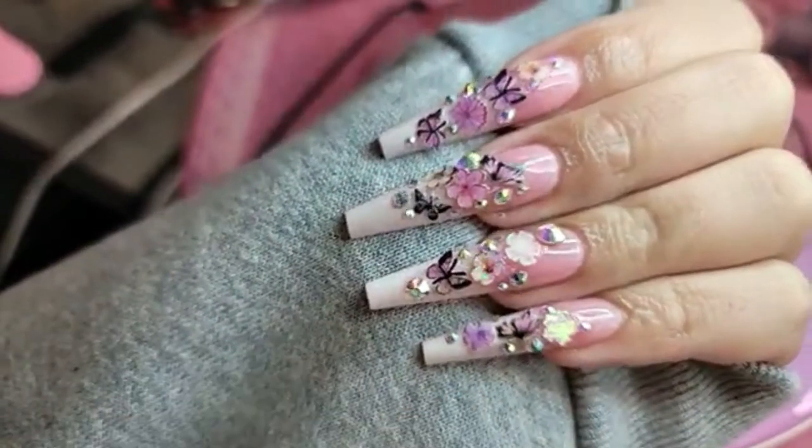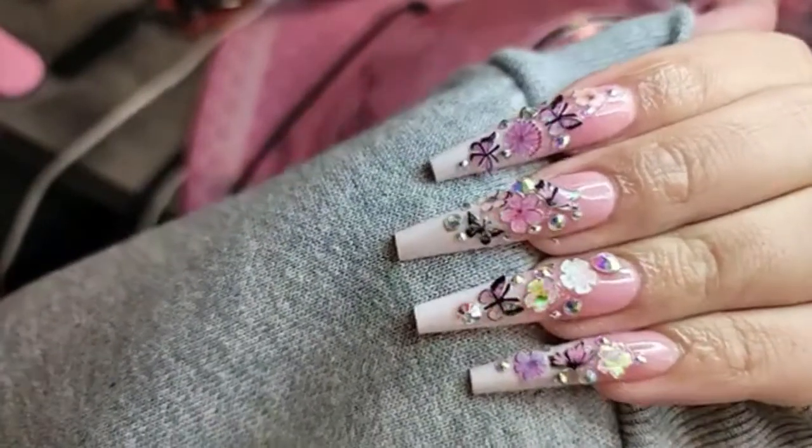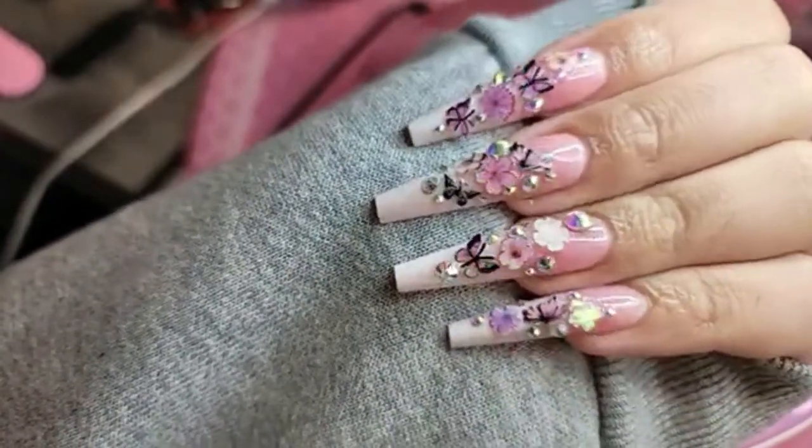And it actually took longer to do the design than to do the nails. That's how fast the 1-2-3 Go are.